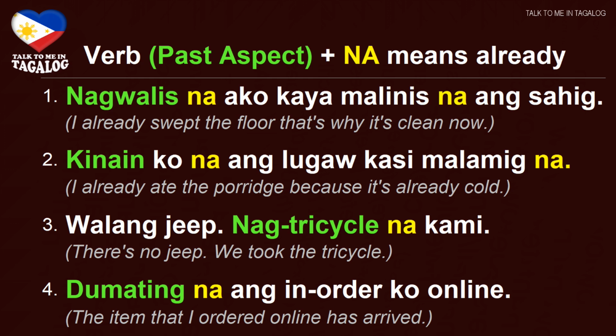Since the action word nagwalis is in the past tense, na is added to confirm that the sweeping of the floor has already taken place. Next example, kinain ko na ang lugaw kasi malamig na. Kinain means ate, ko is I, and na, as you already know, means already. Kinain ko na, meaning I already ate. Lugaw is porridge, kasi means because. I already ate the porridge because it's already cold.